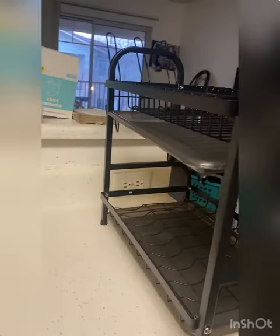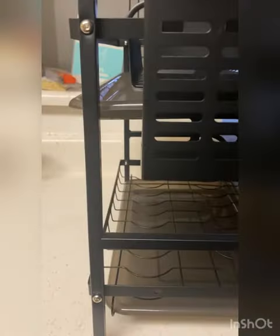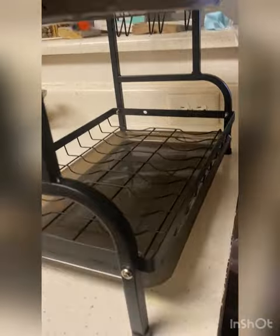Yeah, and when I finish my bathroom makeup counter thing and putting up this dish pan, I'll go ahead and show you that. This is the duplex dish drying rack. It actually took some assembly, but I like it. It's looking pretty fancy.